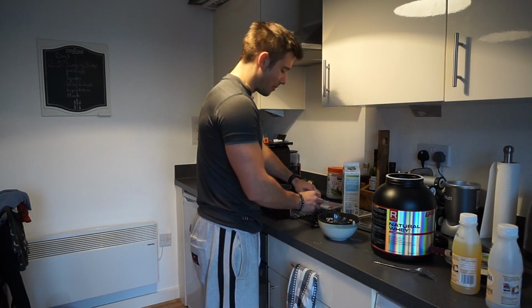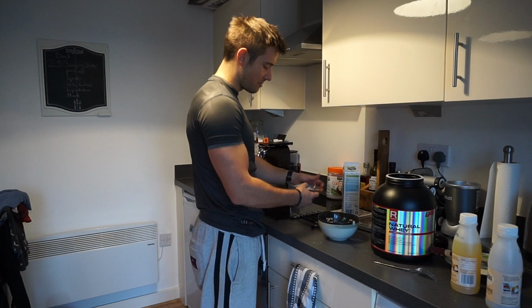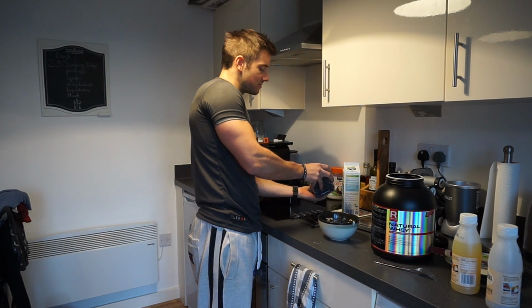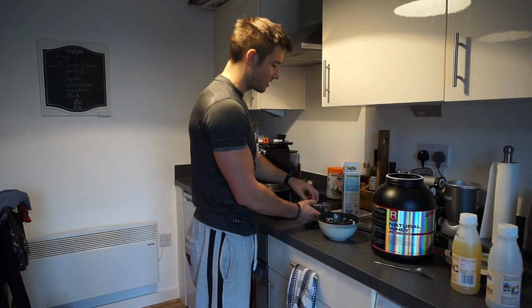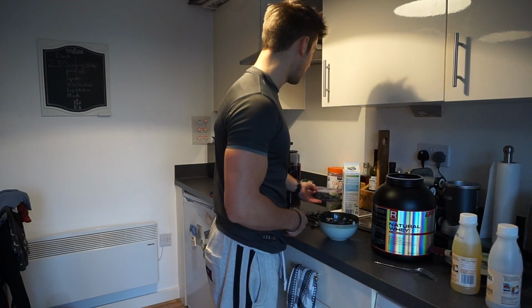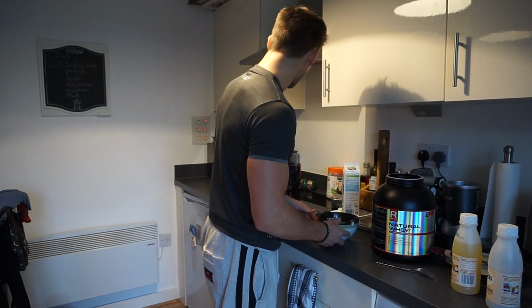Mix that around, and then I'm going to add just the blueberries on top of that. Okay, and then a big handful, so usually about 40 grams. Throw that in. There we go. So that is one part of the breakfast done, ready to go.